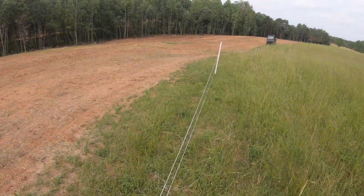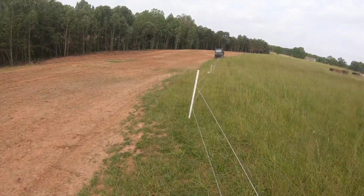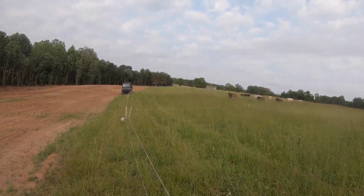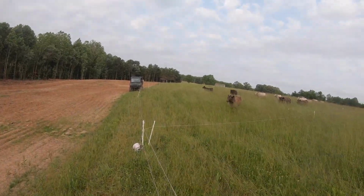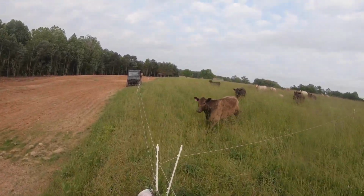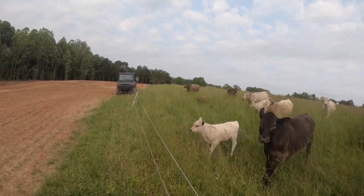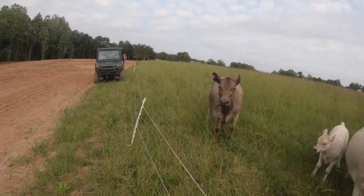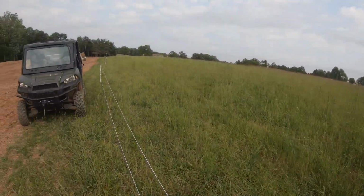All right, we get to the end. And I found out that's a lot easier if you have one more white post to kind of hold that up, and then it actually works out really well. Easy, girls. Everybody's excited about their new grass.